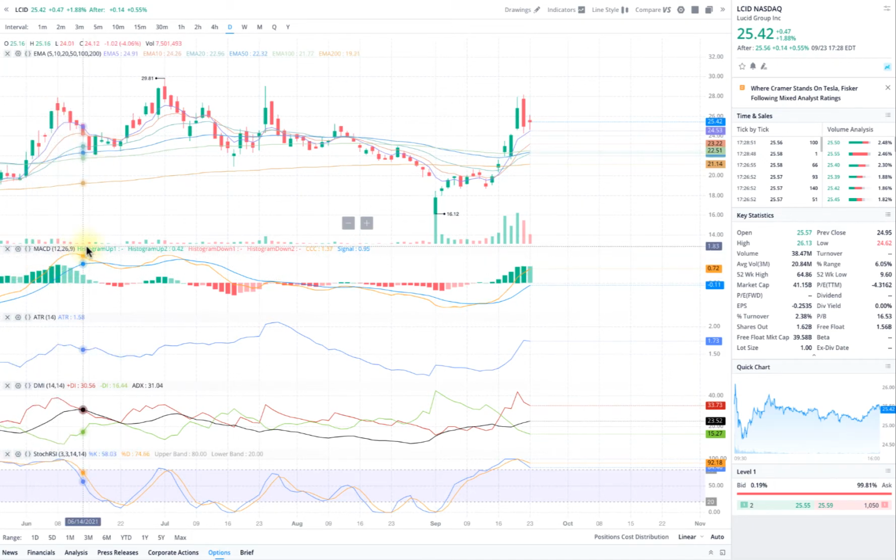Even the MACD is similar. We have positive histogram here on the MACD, similar to this. And even the DMI here, down here with the elevated red, is similar to this, although this one's a little more spiky here. You can see this move was a lot faster.